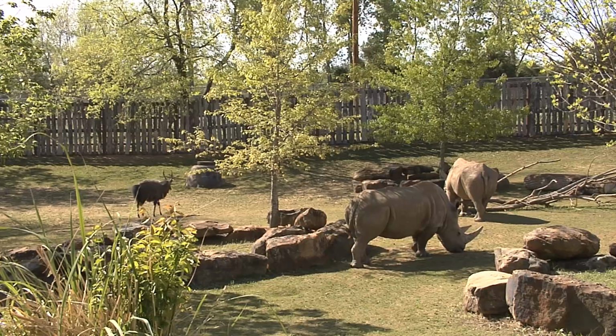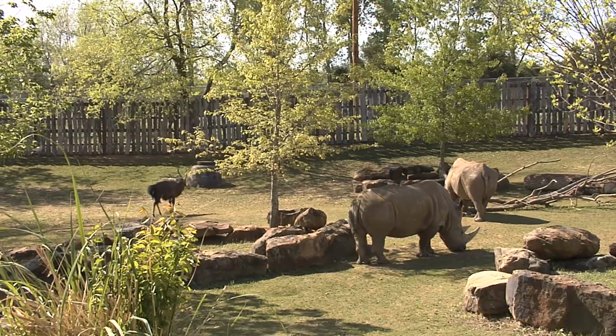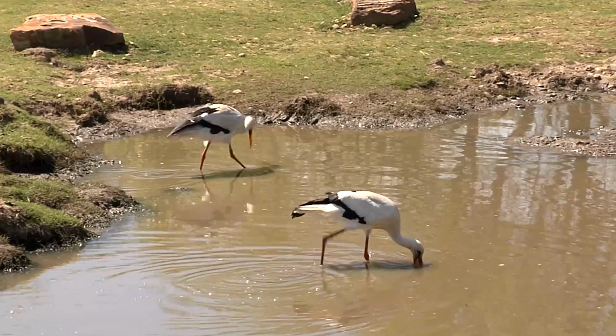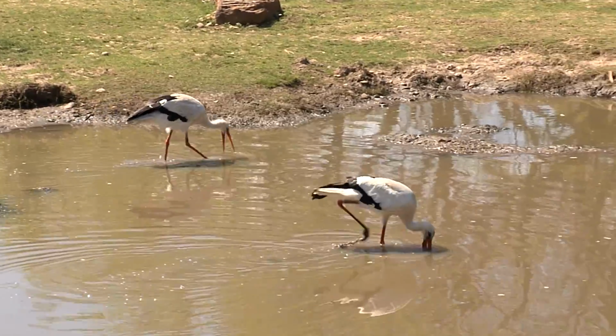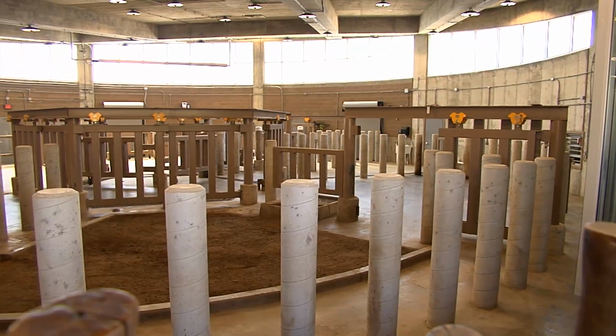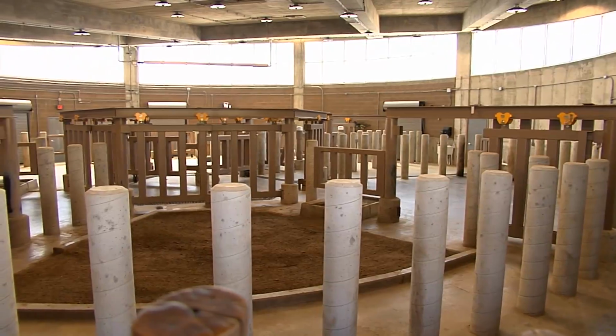The rhino exhibit is a mixed species exhibit. So not only are you going to find our African white rhinos, but you're going to find gray-crowned cranes, white storks, springbok, and nyala, all intermingling amongst their 3 giant yards. There's an 8,000 square foot indoor space with a viewing window too.